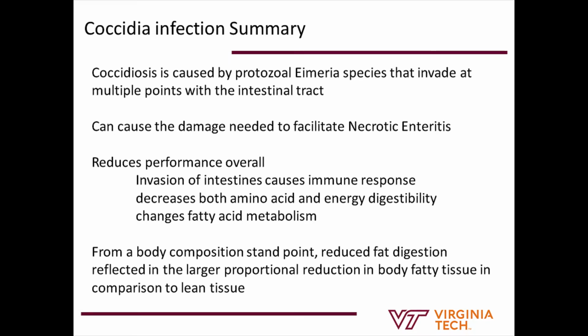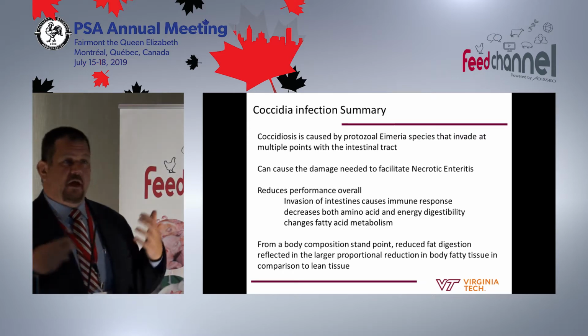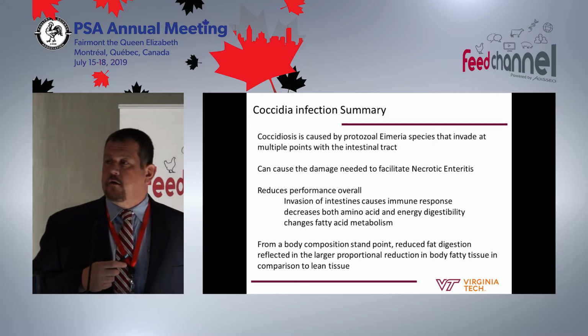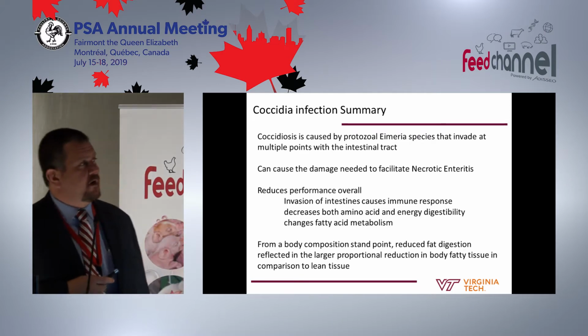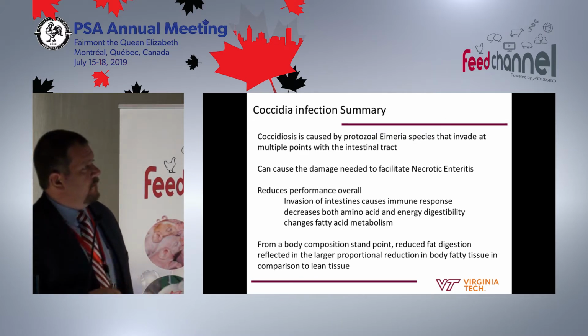So just to summarize my thoughts on the coccidial infection, it's caused by protozoal Eimeria species, and it affects multiple points within the intestinal tract. So again, there's some specificity here. It can cause the damage needed to facilitate necrotic enteritis. It's not the only thing associated with necrotic enteritis, but it is one of the predisposing factors. And it reduces performance overall.